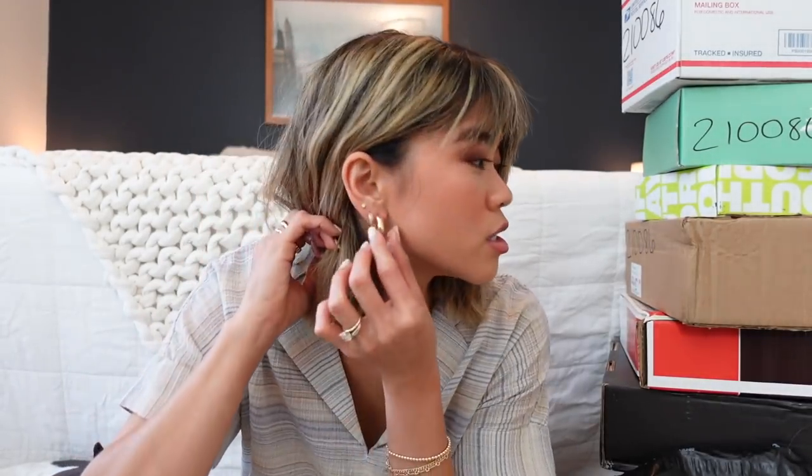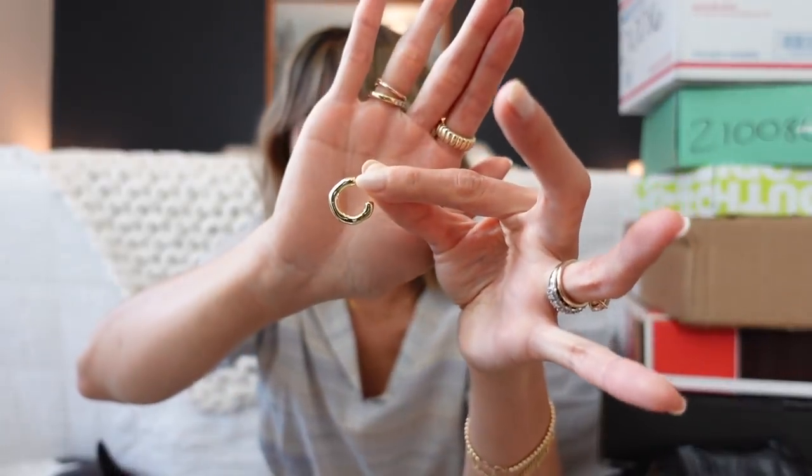I love the size of these hoops, and I'm gonna pop these in, so I'll take these cute little hoops out. I actually love these. These are a great, great everyday size. So this is the size of these. Really, really great. And then I'll pop these in so we can see what these larger hoops look like.